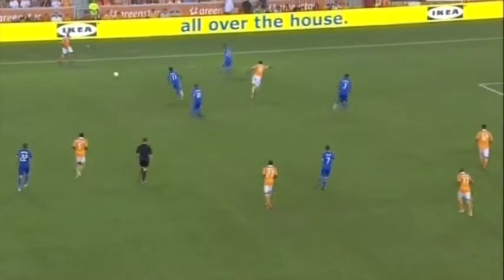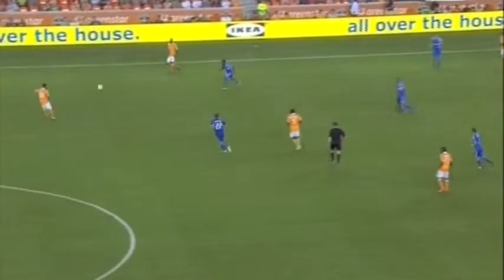Boswell swings it to Ash. Kanji will now look for it towards the corner flag, kind of pulling a few defenders with him.